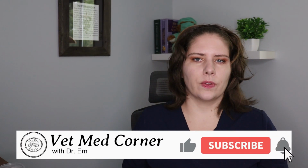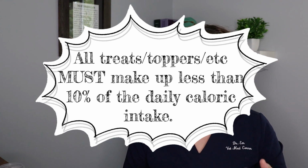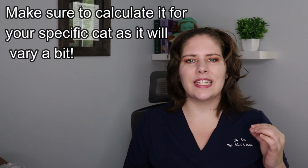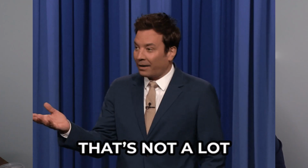So first, if you are going to consider food and you're looking at different treats and things, remember that all treats, toppers, etc. must make up less than 10% of the cat's daily caloric intake. Most cats eat around 250 calories per day, which means they get 25 calories per day for everything that isn't their canned and kibble WSAVA compliant diets. That is not a lot.